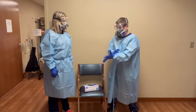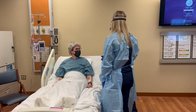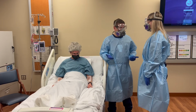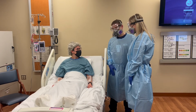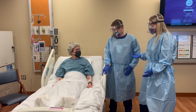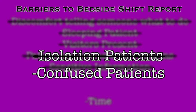First, there is no need to be concerned about wasting the PPE. It's not a waste, as bedside report is a valuable process. It's worth the time, and it's worth the PPE. Secondly, bedside report is a benefit to both us, as nurses and PCTs, and to the patient. Just because a patient is diagnosed with an infectious agent, it should not mean that they are deprived of one of the standards of care afforded to all other patients. Staff will already be going into the room less often than a non-isolation patient. Make sure report is not another time for this to happen.